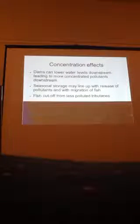And these kind of concentration effects, especially with seasonal storage, lead to, even if you have a set amount of pollutants, if you have less water to dilute it with, then the effects are going to be stronger on fish downriver, just because the pollution is more concentrated. And with seasonal storage, there's a risk of an effect where it lines up with higher release of pollutant and with migration of fish.